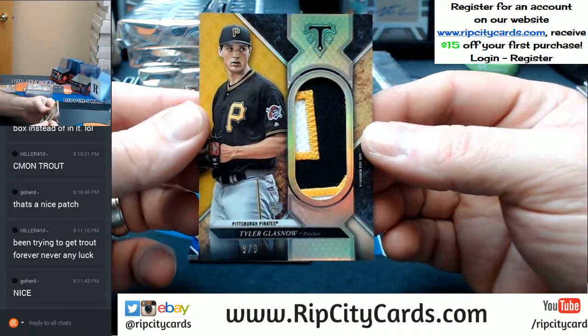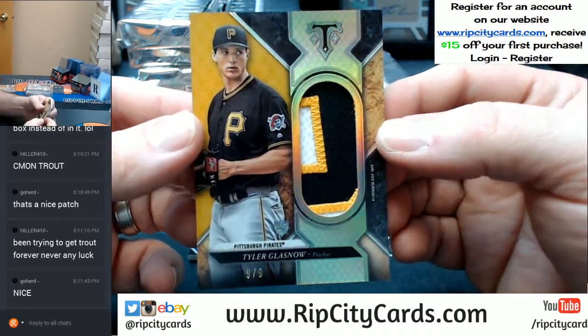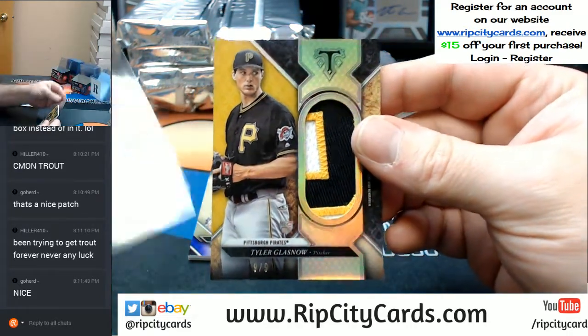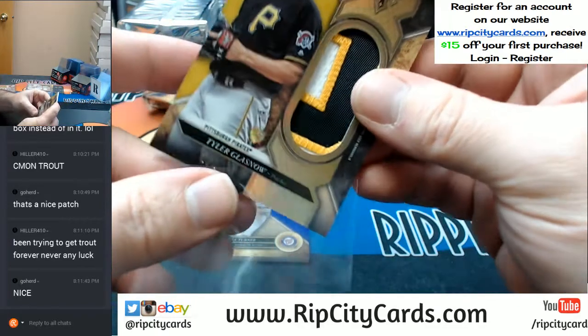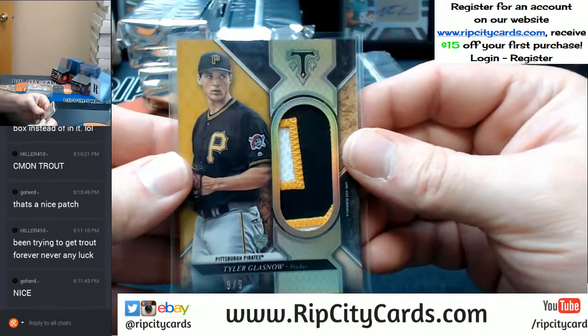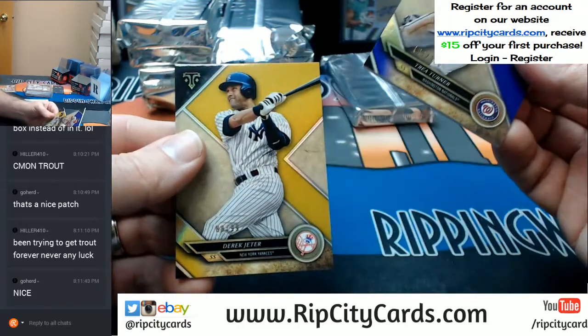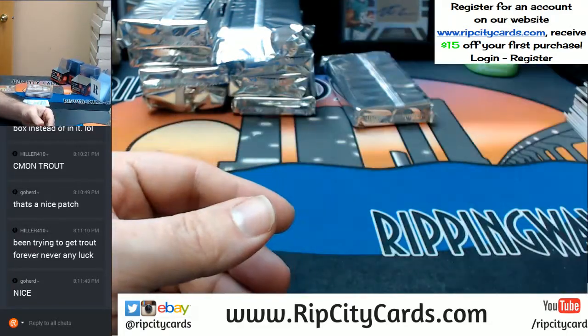That's a nice patch for glass now. 9 out of 9. That's a nice looking patch. Dude, that's why I like triple threads. That is beautiful. Trea Turner and Derek Jeter to 99.